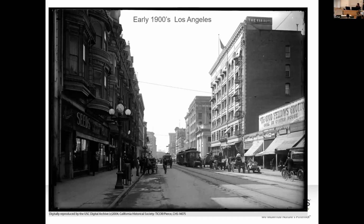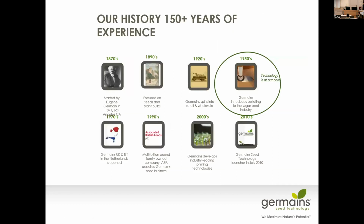So Germain's, just a little bit of overview, started in Los Angeles in the 1900s. We used to go across the street to this oyster house and have some oysters and beer after work, but you can see our company is right across the street, Germain Seed Technology. We've been in business since around 1918, I believe. In the 1950s is when we first created the first pellets and focused on the sugar beet industry. We were then purchased in the 1990s by Associated British Foods, who is our owner today. That's a multi-billion-dollar family-owned food company, comparable to Kraft Foods or something like that. And we were rebranded as Germain Seed Technology in 2010.